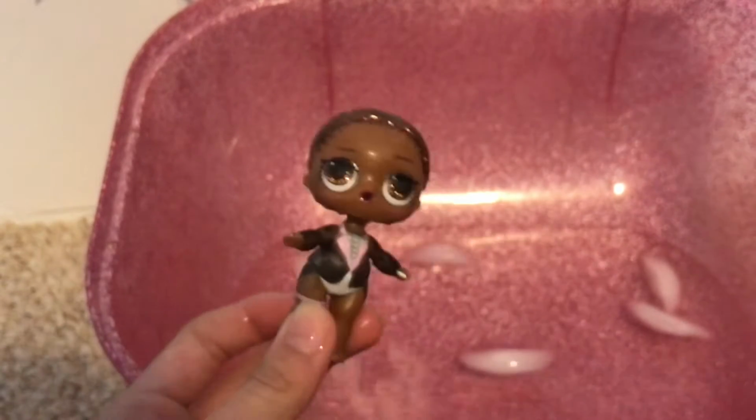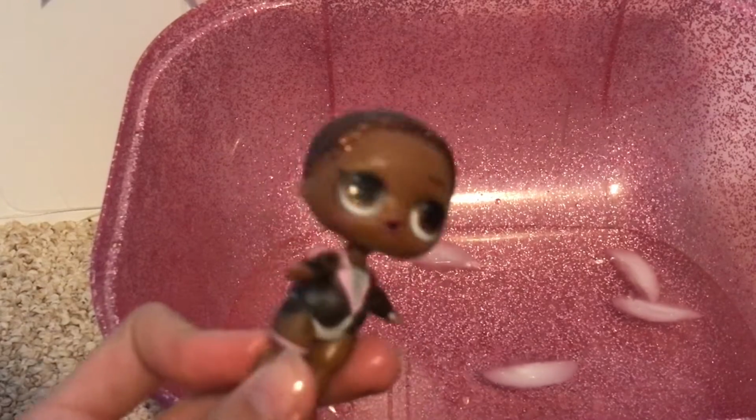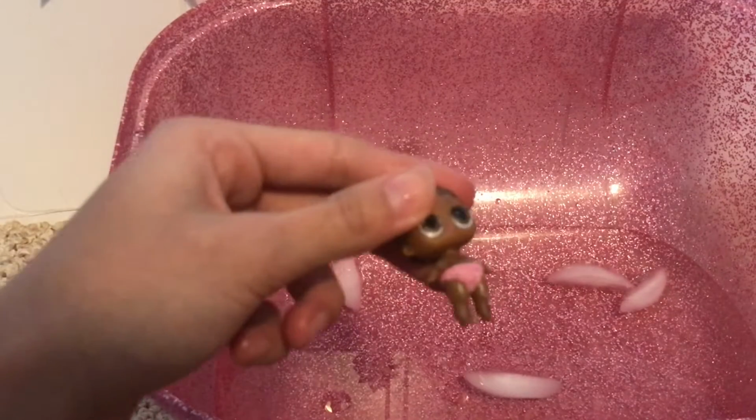And also, she's very super shiny. And she also came in a bigger surprise. So I cannot wait to see what her sister does. It will be so cute if she does the same. Alrighty, so we're gonna put her to the side. And now we're gonna try her little sister.